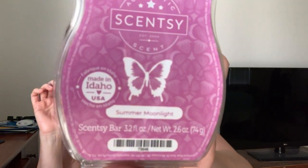Okay, next up is Summer Moonlight. Summer Moonlight is fresh strawberries sparkle alongside sweet pea and shimmering sandalwood. I really like this one. On cold, it doesn't feel like it would be, it feels like it would be light when it was warming.